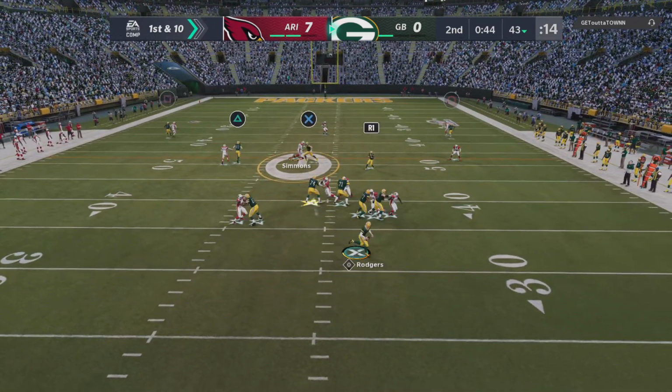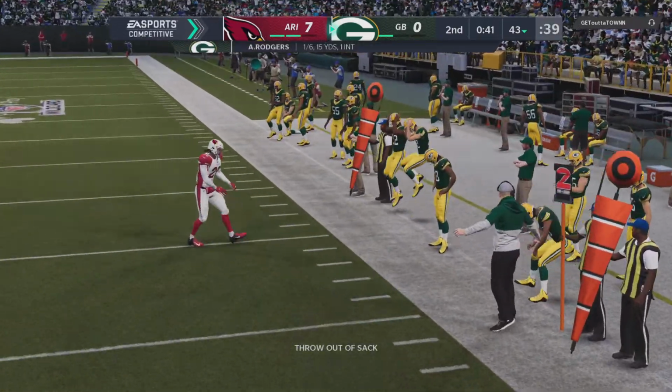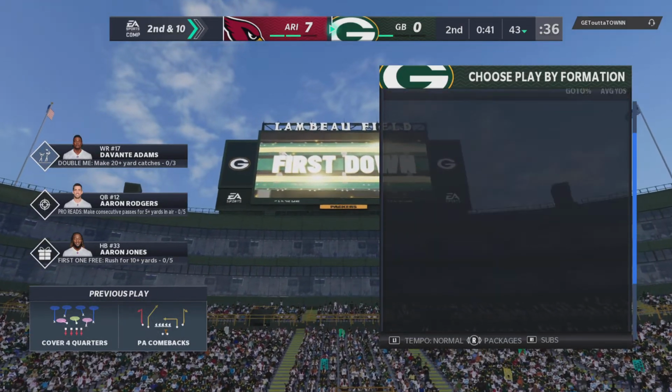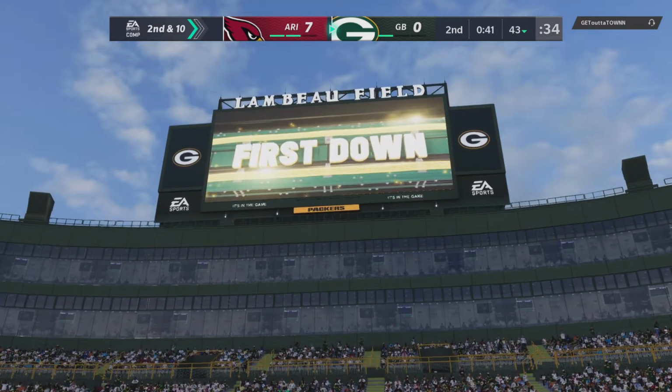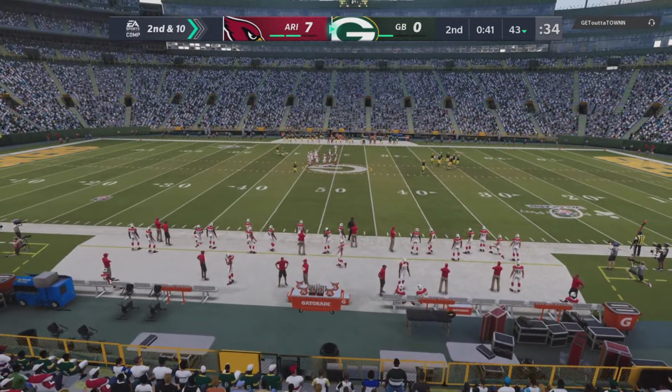Here's Rodgers, escaping the pressure right, and he'll toss this one incomplete. Seeing no options, he throws it away. To this point, I've been impressed with the work defensively. They have not allowed a lot of receivers to run free, and there's another example, another incompletion.